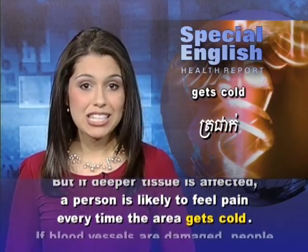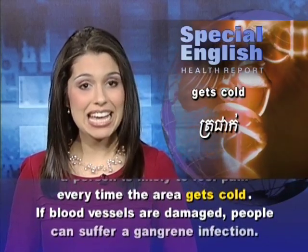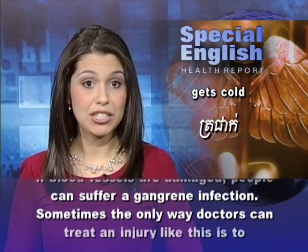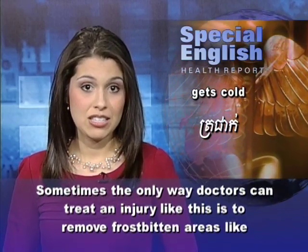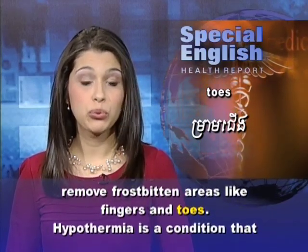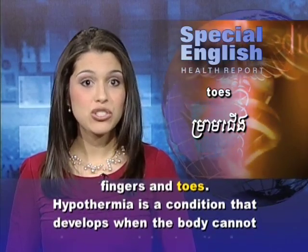But if deeper tissue is affected, a person is likely to feel pain every time the area gets cold. If blood vessels are damaged, people can suffer a gangrene infection. Sometimes the only way doctors can treat an injury like this is to remove frostbitten areas, like fingers and toes.